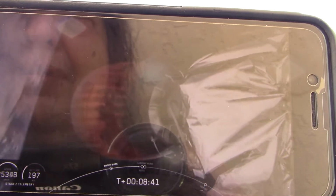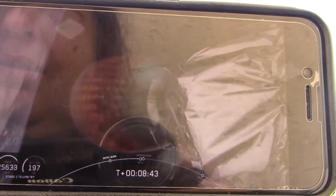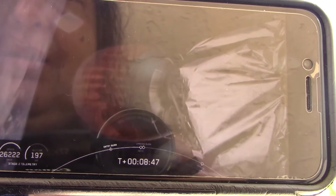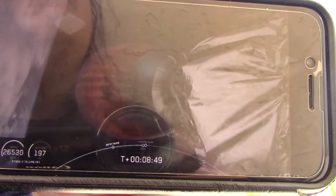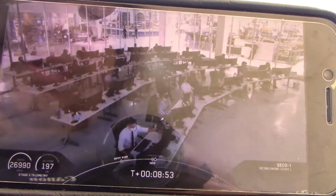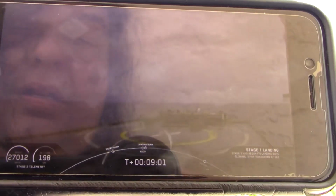Stage 1 entry transonic. Copy, Shannon. You heard Shannon, so that just means they're in their final abort zones. If they were to abort at this point, it would either be an abort to orbit or to land off the coast of Ireland. Standing by for stage 1 landing burn startup. MVAC throttle step. MVAC shutdown. Confirmation of SECO, second engine cutoff.